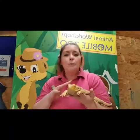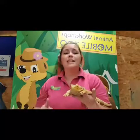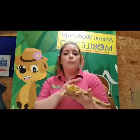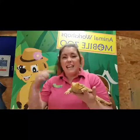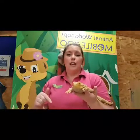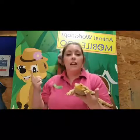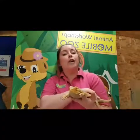Okay, it's really important that if you do have a bearded dragon, any type of reptile, you get the setup correct. And these guys, because they naturally would come from the Australian desert, we've got to replicate the desert in their home environment here at the zoo. Okay, so to do that, we need to replicate the heat, we need to replicate the sun, and also their food. And now he is an omnivore.